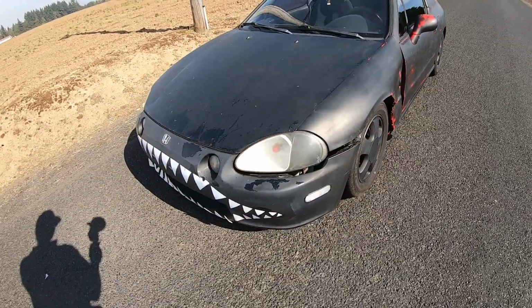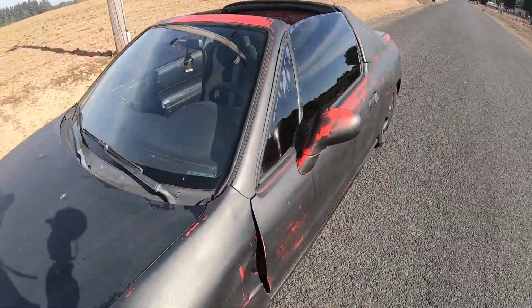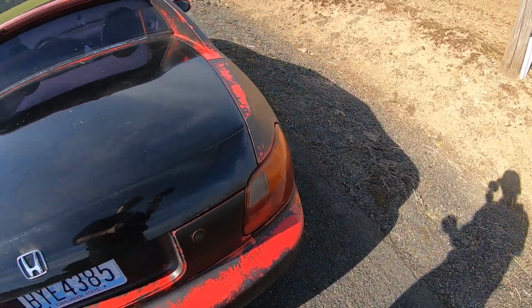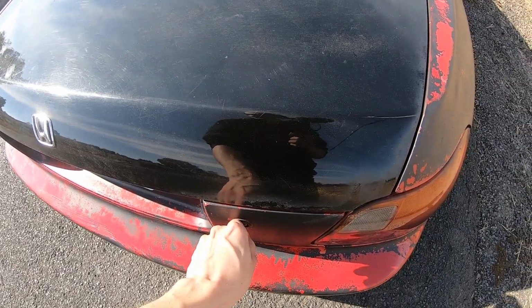And then everybody's favorite part about this car is the shark teeth. I think it looks hilarious. And then in the trunk, this was one of the biggest surprises whenever I bought the car, and not in a good way either.